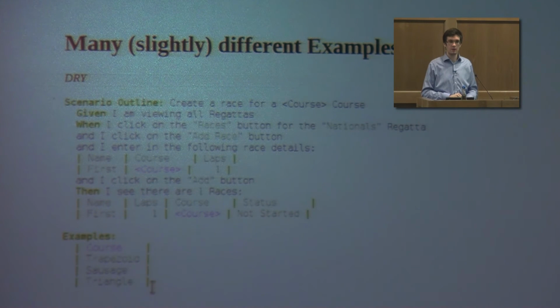Is it possible to zip the values if you add 2 pairs that you want to do? Yeah, if you have subsequent columns, so say for example if I had course and laps, it creates a scenario for each row in the table. So you can create a table with as many columns here as you want. It'll just create a scenario for each row.